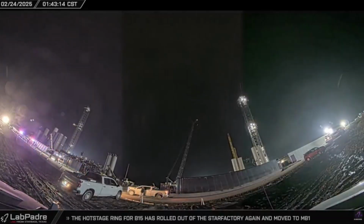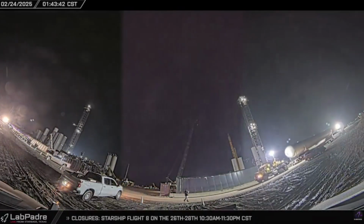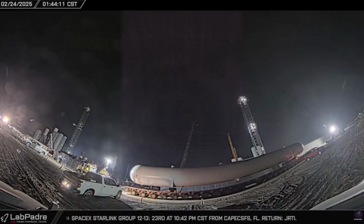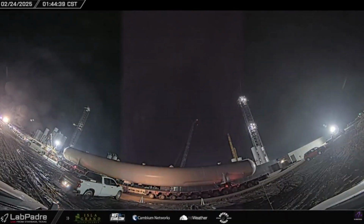A huge water tank for Pad B was seen arriving at the launch site for fixing. SpaceX engineers are wasting no time at all trying to get this infrastructure ready. The near future is in any way not in the right condition for a flight. Pad B can step in and take the spotlight.